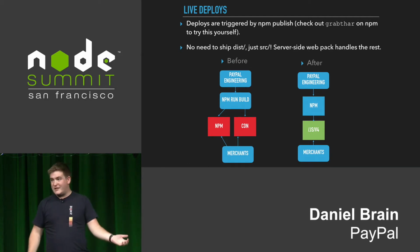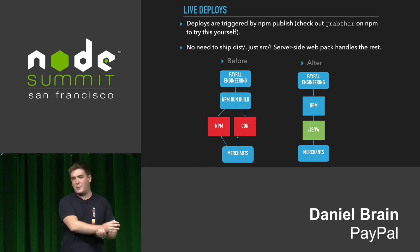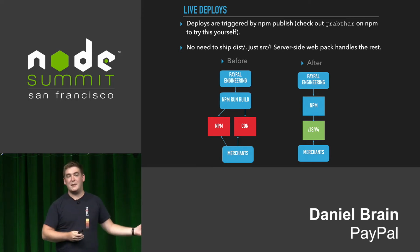And if you haven't looked at dist tags already, please do. They're absolutely useful for this kind of use case. And of course, there's no need for us to compile the code in advance before we publish it. We're just directly publishing all of our source code, which is pre-Webpack and pre-Babel. And that way, the server can dynamically compile it just based on exactly what's needed by the particular client.